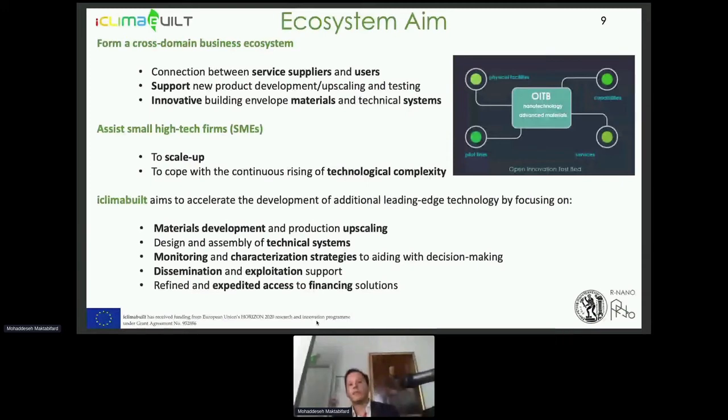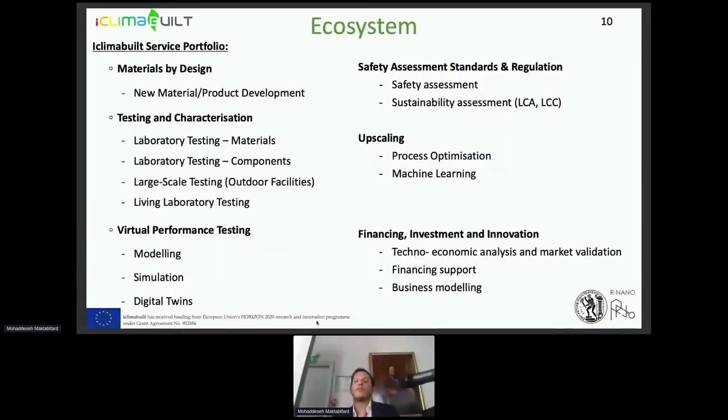Our ecosystem is broken down into 6 service categories, which are our core building blocks. First, materials by design, so new material and product development. This is both through the pilot lines of the project, but we can support external pilot lines as well, both to design their material and to upscale through process optimization and machine learning.